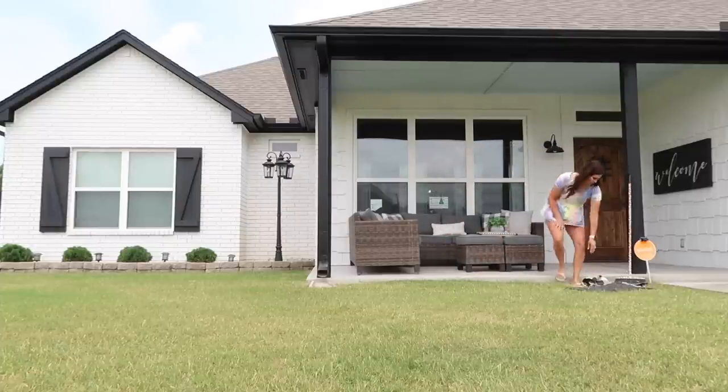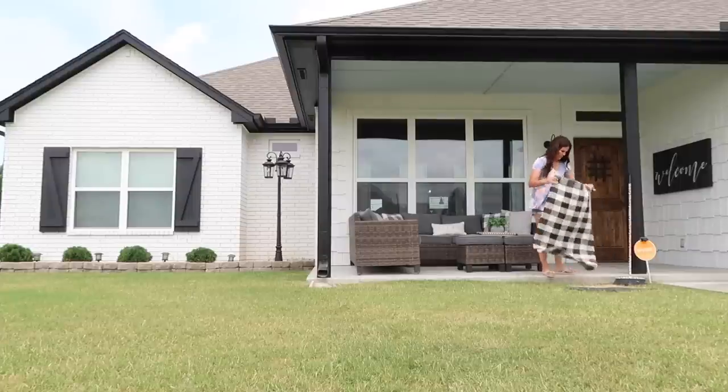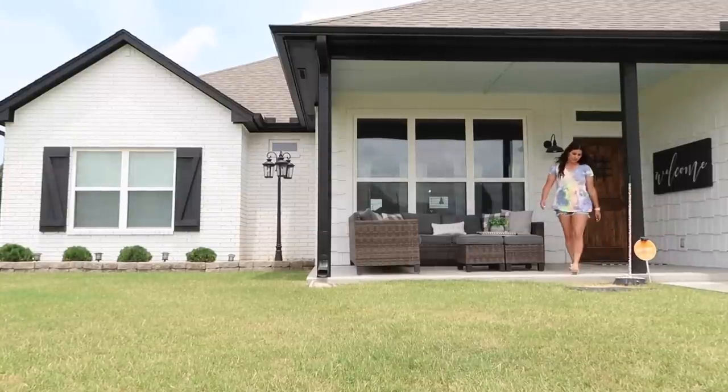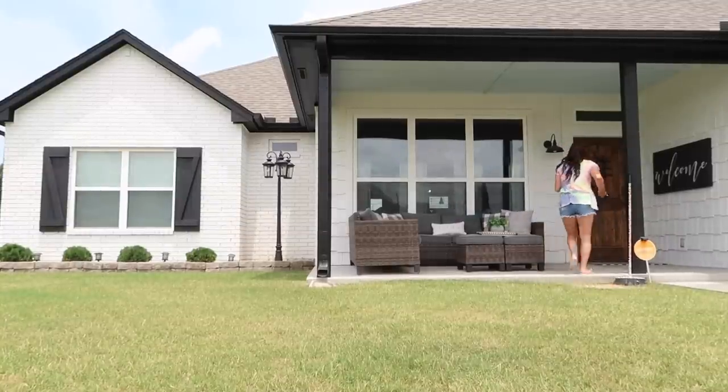Plus, it's a good little arm workout to get throughout the day. So I don't mind sweeping. I enjoy it. I even do it inside sometimes, and I don't pull out my vacuum, especially if Savannah's sleeping or trying to go to bed. I'll do it.